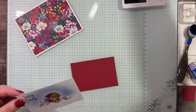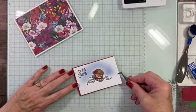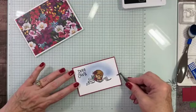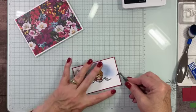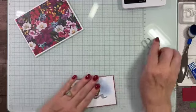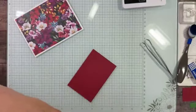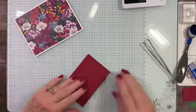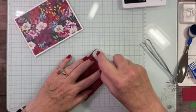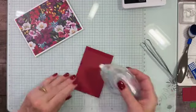Let's grab my third hand here. Okay. And now we're ready to add this to our card base. All right. And then let me just roll that on my silicone mat to get it started.